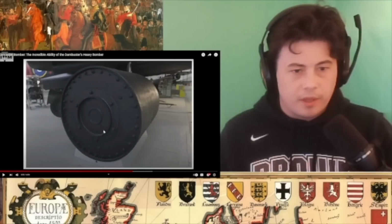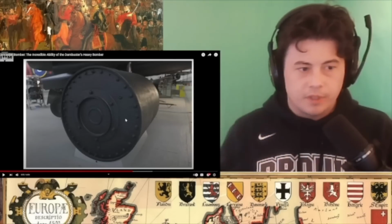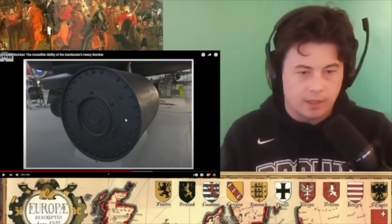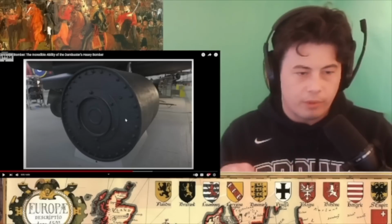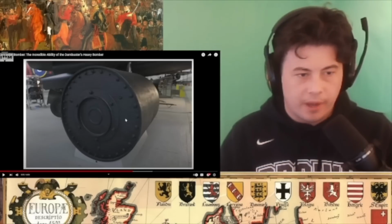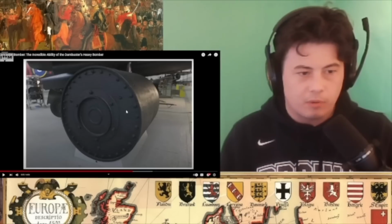So is this one of the Dambusters that skips across the water to avoid the underwater nets that were there to prevent torpedoes being launched by airplane, and so they're skipping rocks?